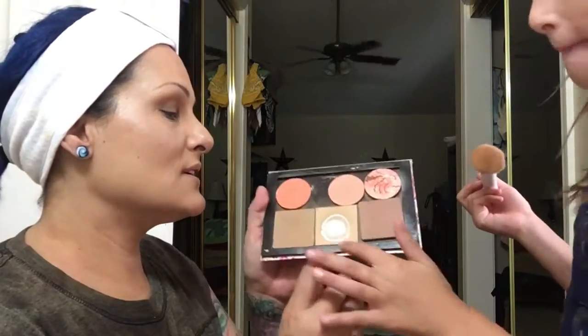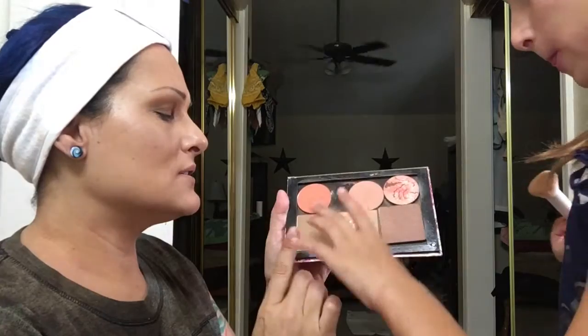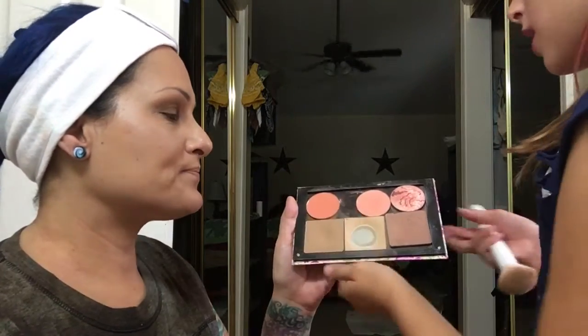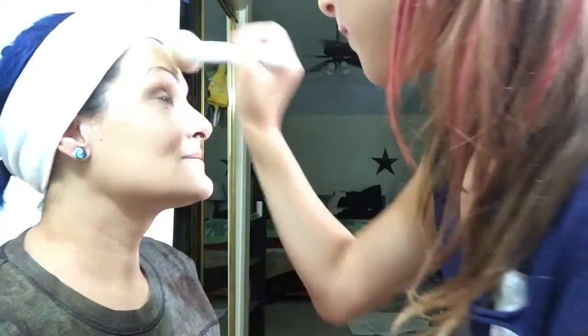Yeah, I'm getting the light color first. Sorry. So she is using the Benefit Oxygen Wow, I believe these ones are called. And then she wants to also use the Hoola. Yeah, Hoola from Benefit. And now I'm going to just put it all over her face to make, like, a lighter look. A nice lighter look for the summer.